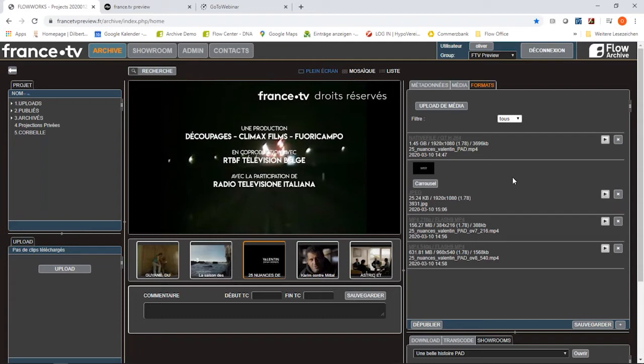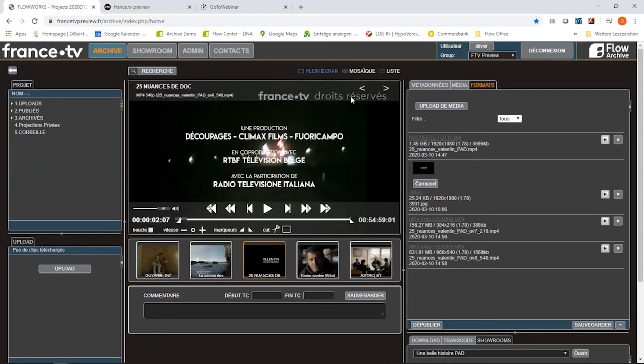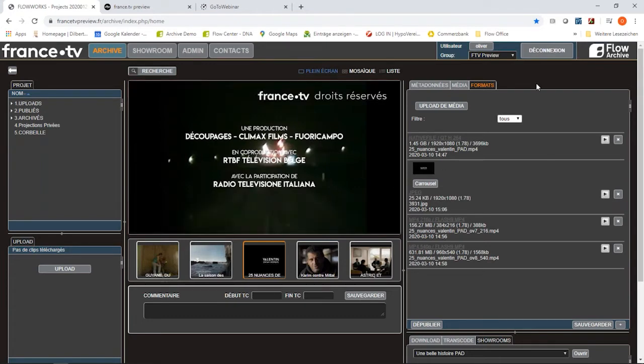For France TV and this particular use, it's not very complicated because they don't really have language versions. They do have branded and non-branded versions. You can see up here, we've automatically branded these contents upon arrival. So it's part of the ingest workflow. QC, branding, and transcoding are done automatically. And so everything sits in here.